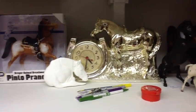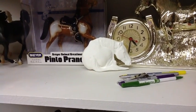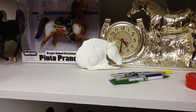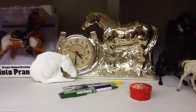I know I don't. Alright, in front of me you see a lovely Sarah Rose medallion. I'm not quite sure what color I'm going to paint her yet. I know her little butt is just dying to be dappled, whether it's dappled gray or dappled bay or whatever. It's totally cute. Had to have it.